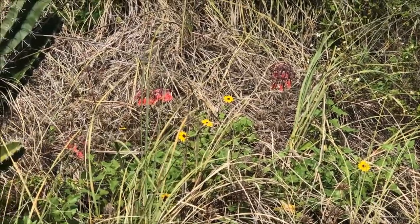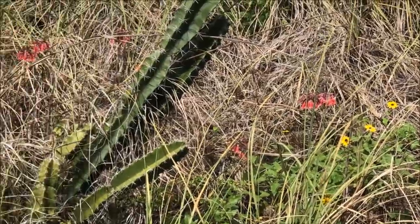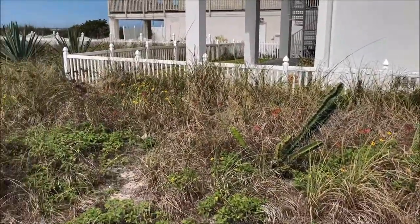Today I'm out on the beach doing some metal detecting. Let's go see what we can find.